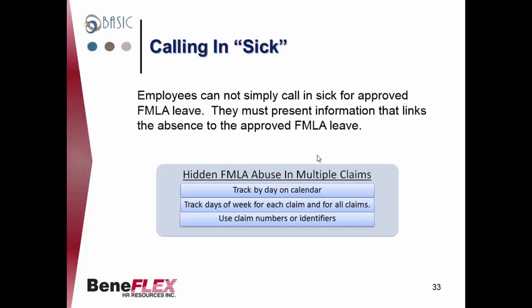How many FMLAs do I have? Do I have 1, because I'm 1 employee? Or do I have, what did I say, 1, 2, 3, 4, let's go 4, 5, or 6. I have 5 or 6, okay? Not 1. I have 5 or 6 FMLAs going.